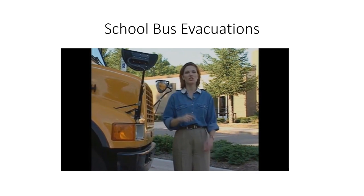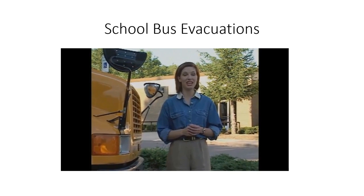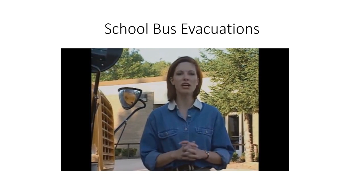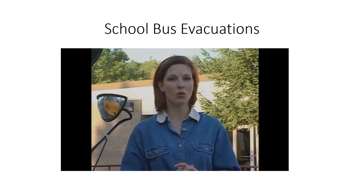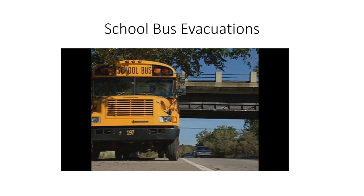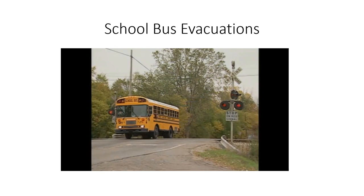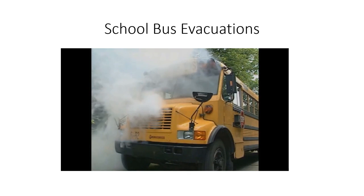Now, the first question to consider is, when do you evacuate? The answer? Only when absolutely necessary. Remember, there are situations where your kids will be much safer staying on the bus. For example, if you break down but can pull well off the roadway. There are times, however, when you may have to act quickly and evacuate. If your bus is stopped and is in danger of being hit, like on the shoulder in heavy fog, or just over a hill. If you're stranded on a railroad grade crossing, or if there's fire or danger of fire.